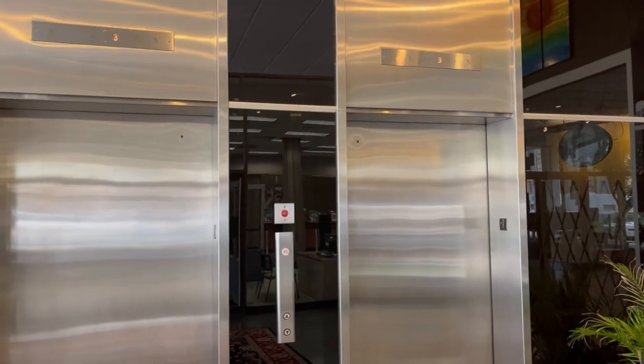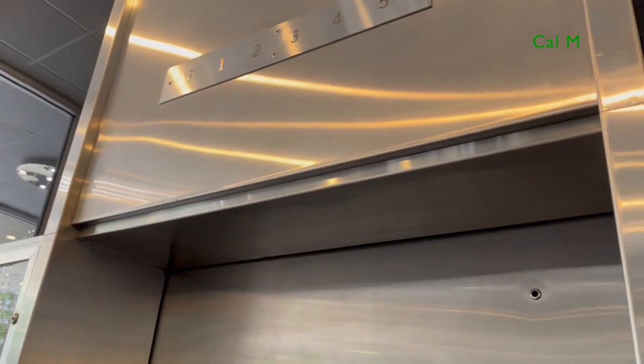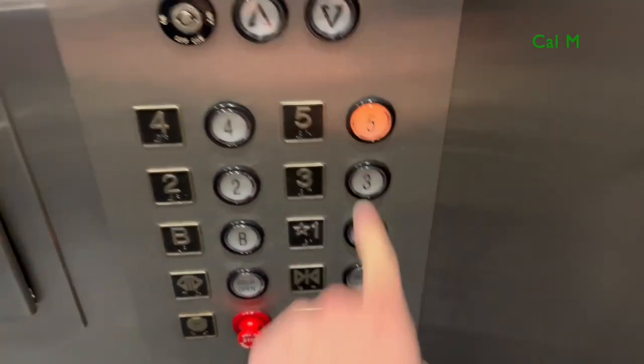We are inside the M&T Bank building in downtown Reading, Pennsylvania, right off 5th Street. We have some interesting elevators in here. These appear to be OTIS's that got a mod. OTIS. Go to 5.